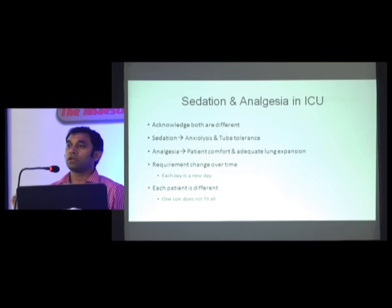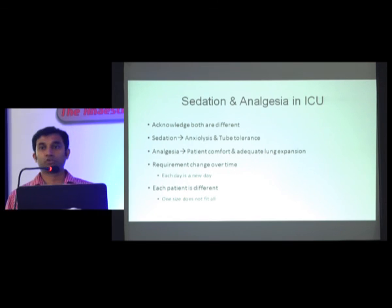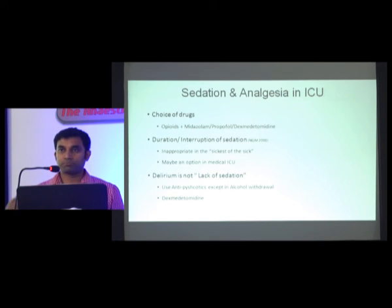Next thing is that even for the same pathology, different patients will have different requirements. If a patient has chronic pain, you may say that I don't think I usually use 10 milligrams an hour of morphine in an intensive care patient. But if the patient has got a history of IV drug use or chronic pain and a lot of opioids, you may be using much, much higher doses. So it's all about titrating to the patient's end point of sedation as well as analgesic requirements.